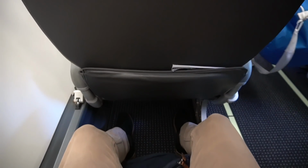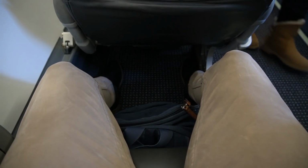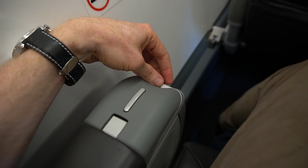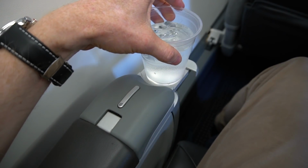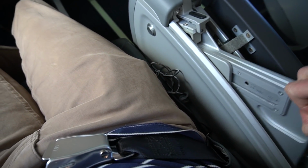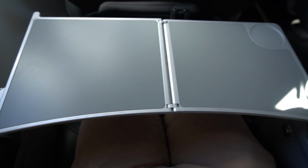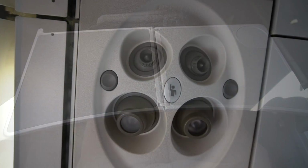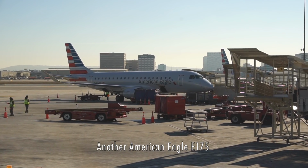The leg room for a 2-hour flight was perfectly reasonable and a complimentary beverage was offered straight after boarding. On the left is a drink holder, while there's a fold-out table in the right armrest. Unfortunately, there's no in-flight entertainment screen or any power sockets. There's reading lights above and 2 air vents, which is something I really appreciate as I often find aircraft interiors are too warm.